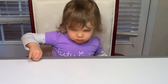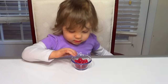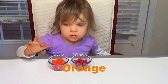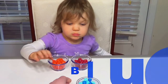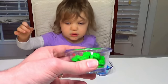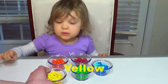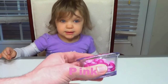You want to play with the M&Ms? What color is that? Red. What color is that? Orange. Good job. What color is that? Blue. Blue. Good job. What color is that? Green. Green. Good job. What color is that? Yellow. Good job. Yellow is yellow. What color is that? Pink. Good job.